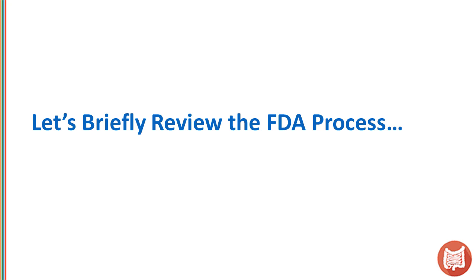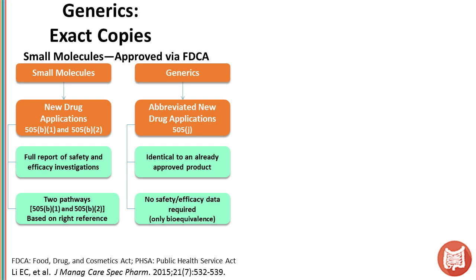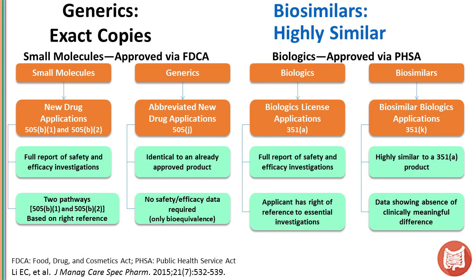Let's briefly review the FDA process regarding biosimilar development. Steve, I think we've harped on this a few times already, that while generics can be exact copies, and the slide that we can look at shows the process that a generic goes through, the biologics have their own pathway. The biologic has to apply for a biologics license application. Similarly, the biosimilar has to do a biosimilar biologics application.